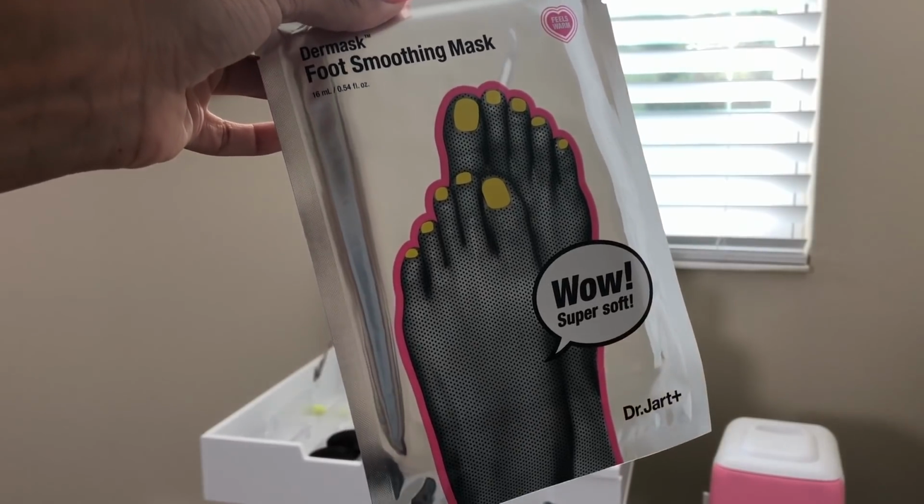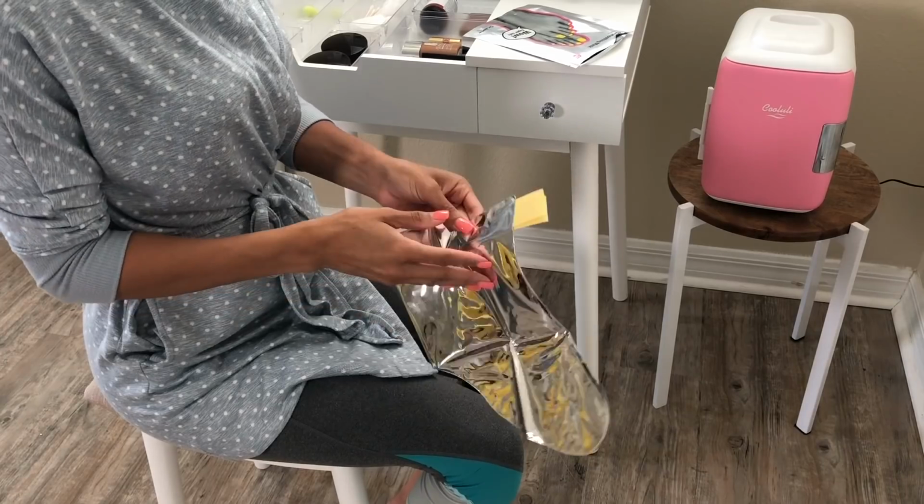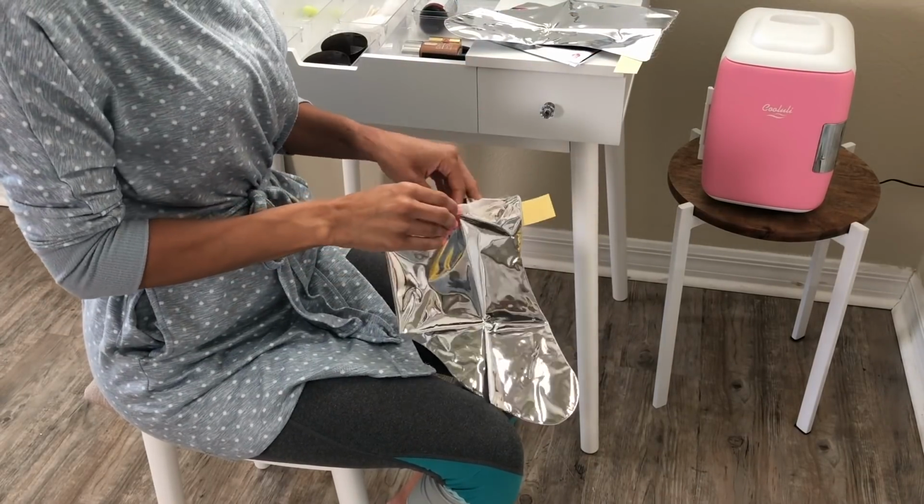For my feet, I'm using a foot mask. I purchase these all the time from the Sephora website. I also have a hand mask warmer that I'll do last and swear by. It keeps my hands super soft.